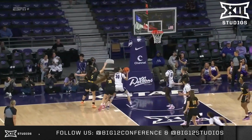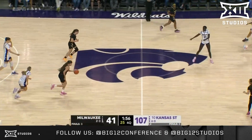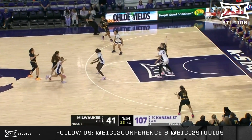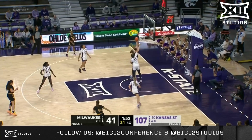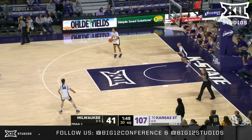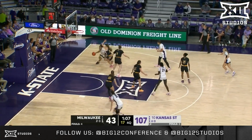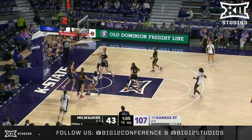2 back-to-back games now with great rebounding efforts. A possibility of 2 top 15 opponents next week in Las Vegas. Yeah, I think that's a very real expectation of this Kansas State team. Now, before they get to that matchup, Kansas State will have their hands full with the Duke Blue Devils.